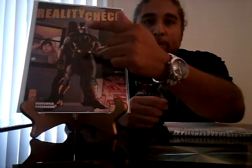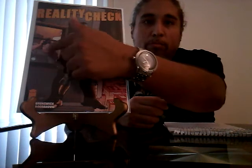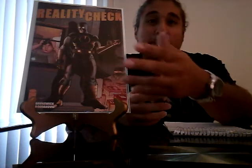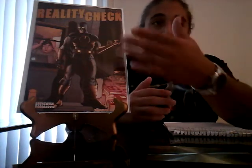Then I got this Image Comics Reality Check. It's basically the first appearance of this guy that basically made him. So they're both first appearances. It's a limited 4-issue series. I haven't had a chance to really read it, but it's a #1 issue for a quarter, and I don't know if they're ever gonna do anything with Reality Check. It's an Image Comics title. So I just got it just to get it. You never know. I guess if you see it out in the wild for a quarter, get it too.